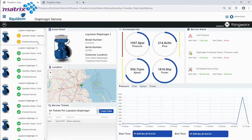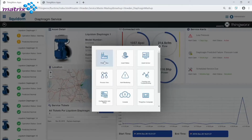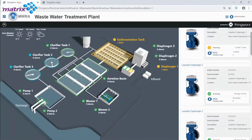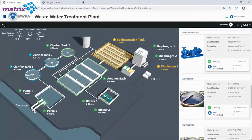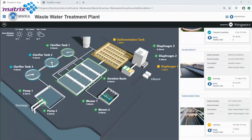For a plant manager, monitoring a fleet of different assets from different vendors can be complicated and overwhelming. With compressors, blowers, and pumps from vendors like Howden and Flowserve, managers must ensure all assets are operating independently and as a system. Like the service technician, a plant manager can easily see all individual assets with performance and alert statuses. But a plant manager needs to know more than just the status of individual assets. They need to know the status of the entire wastewater treatment process.